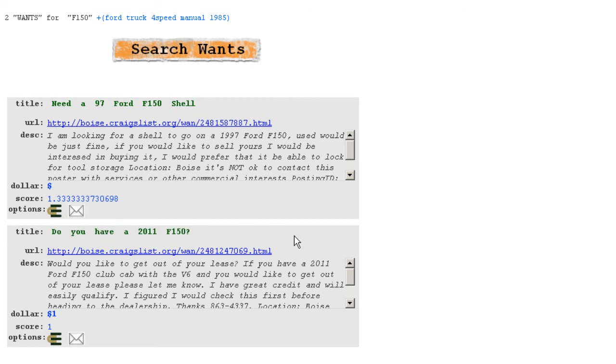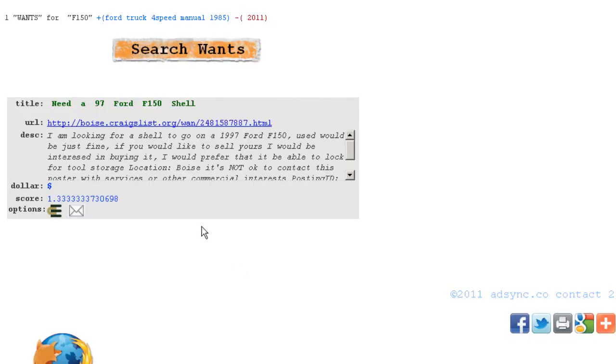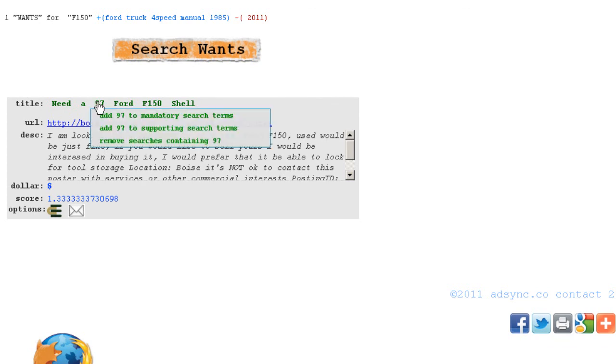So I'm going to narrow the search down by removing 2011. I'll start by removing the year 2011 from my searches. And I'm going to remove 97 as well. Now, it's not 1997, although that's the implication. The problem is if I remove just the number 97, it is possible, I suppose, that someone could post a want ad for a 1985 Ford F-150, and maybe they say, I'll give you $97 for it. And of course, we don't want to work with them, but they could put the number 97 anywhere in the ad. So the problem is when you refine these searches to that degree, you have to be careful.